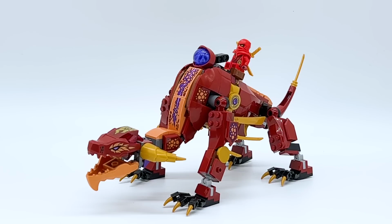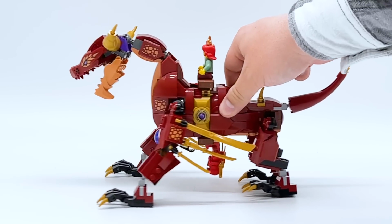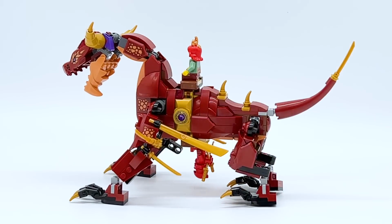And then finally, if you're curious, there's how a minifigure looks riding on the dragon's back. And then here's a minifigure riding on the dragon's back in its other form. You can see I still have the dragon stood up high enough that Kai can still be sat underneath the dragon. Of course, he is upside down there, but I think that's a pretty fun option that you can flip this guy over and have a character riding on both sides.